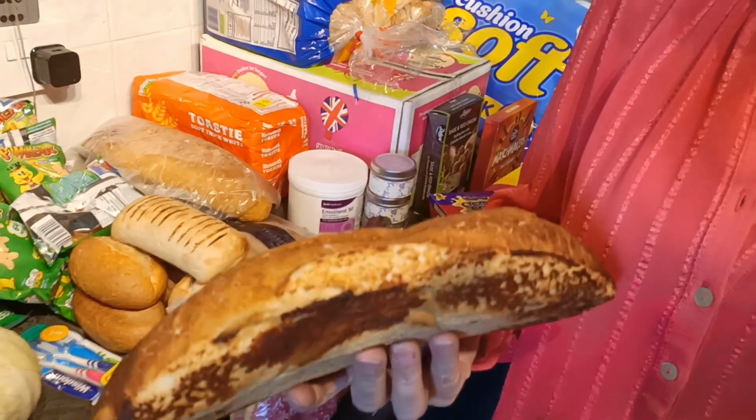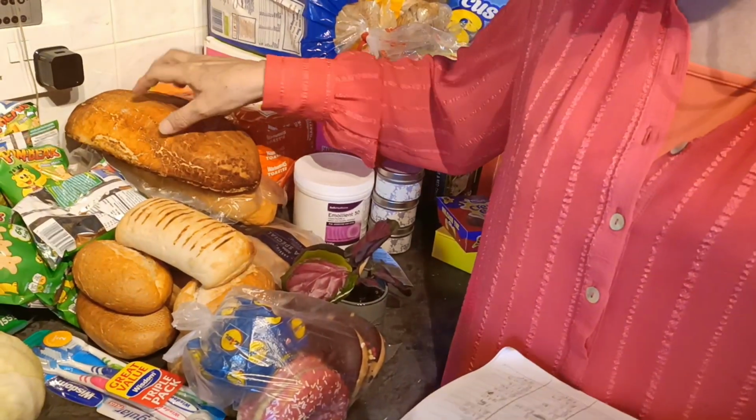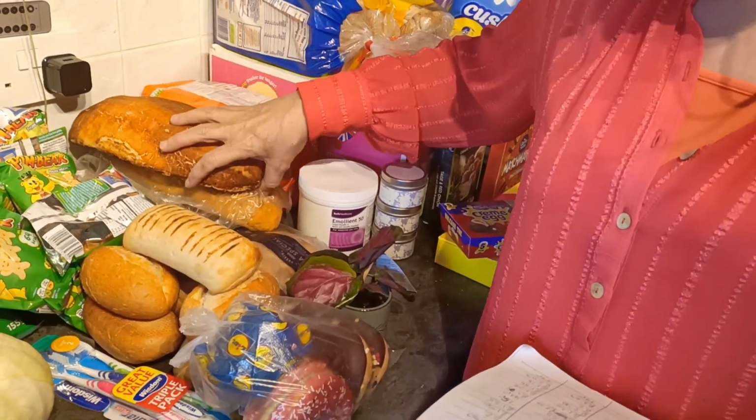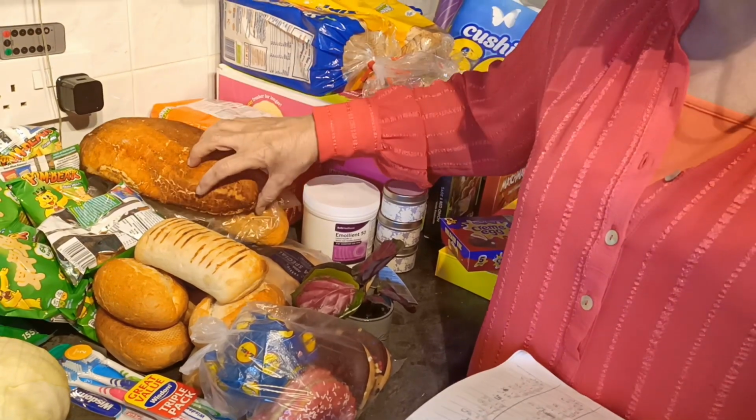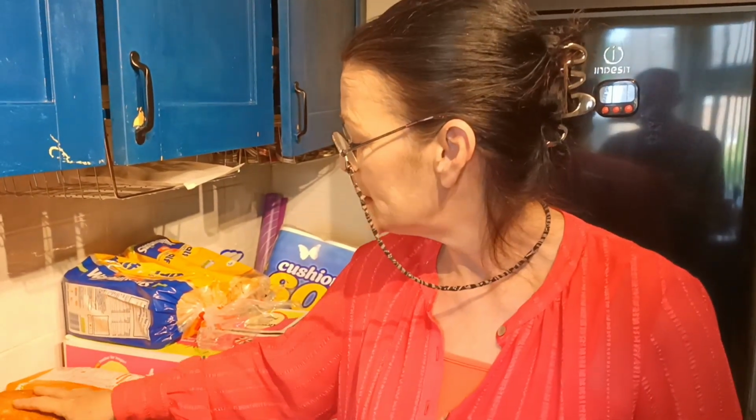Probably go with our evening meal tonight, won't it? One of these. They were absolutely free, and it would have cost me £2.30, £1.15 each, so it's a total savings of £2.30.